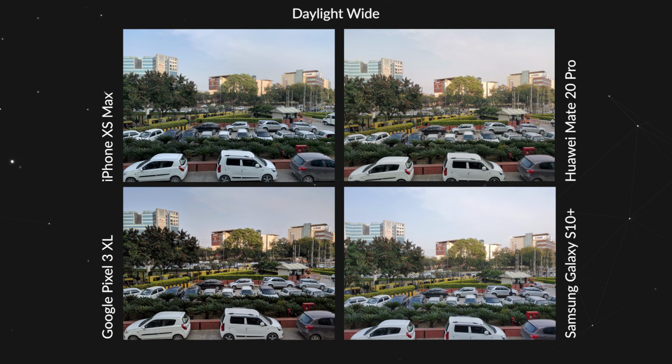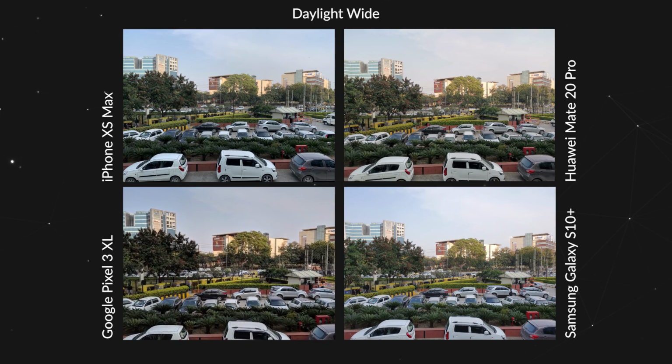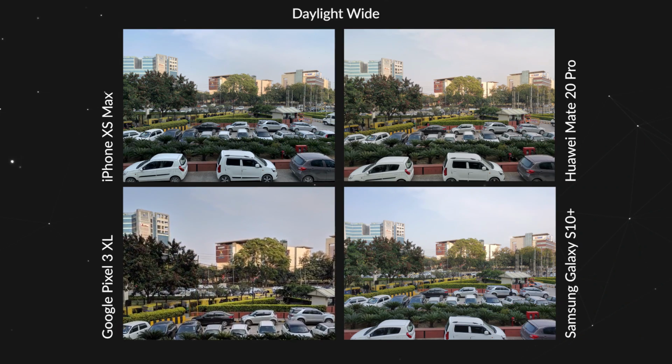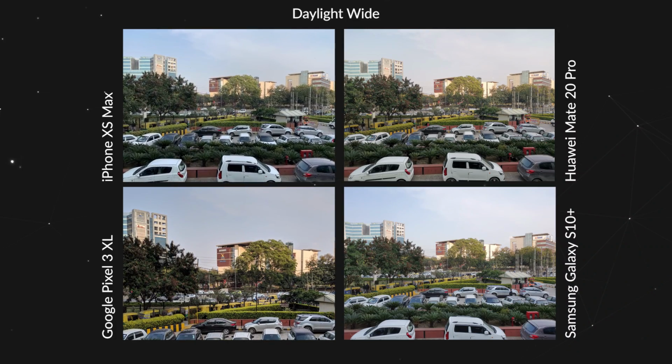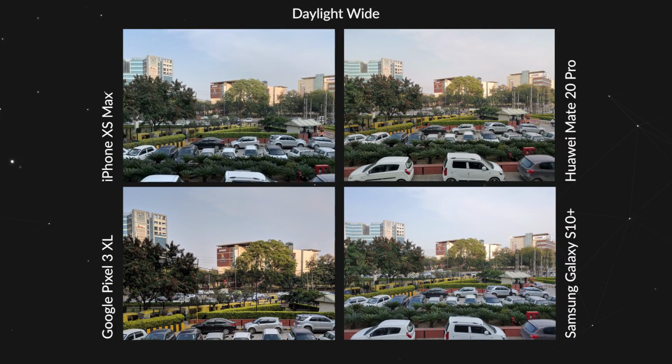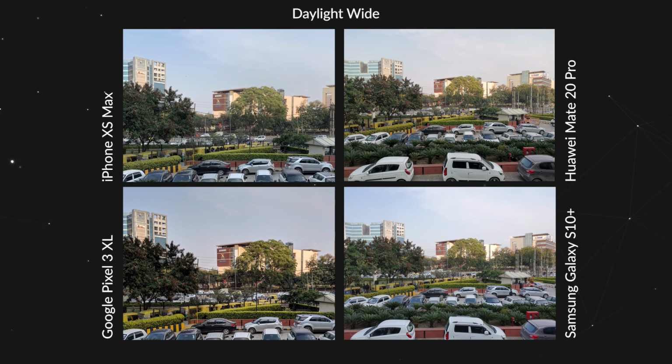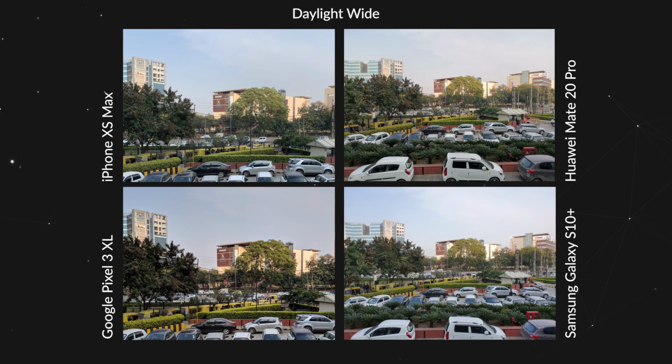The first thing you will notice is that the Pixel 3 XL has a very high contrast image that crushes the blacks. This dramatic style of image processing is typical of the Pixel. The iPhone sky definitely looks stunning, the blues are deeper, but that is some sort of color boosting that is happening. That's not how the sky actually looked. But at first glance, the iPhone XS Max's image looks really good.